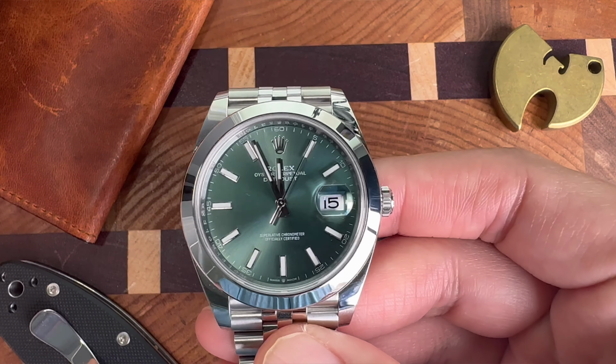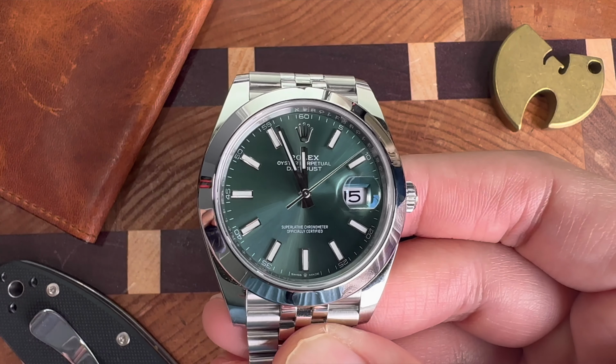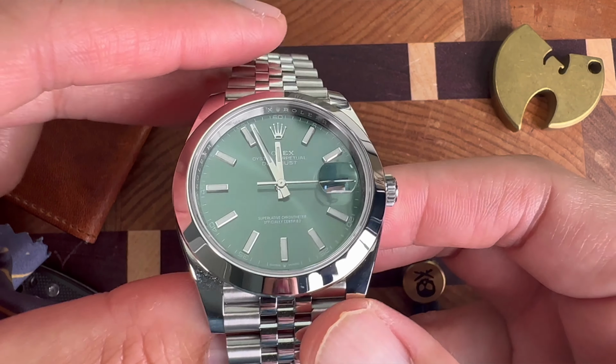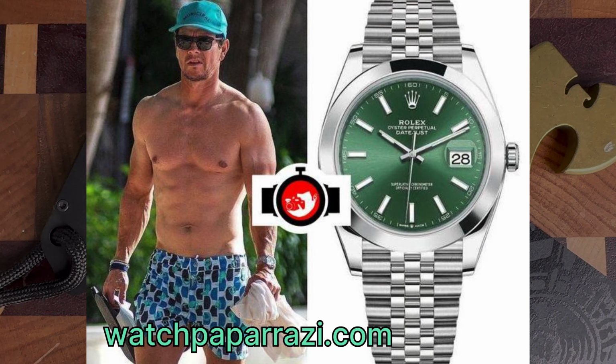In today's episode, I'm going to be sharing my story about how I got the same watch as Mark Wahlberg from my authorized dealer in only 4 days' time. And if you want to know the story, then stay tuned for more. Here we go.